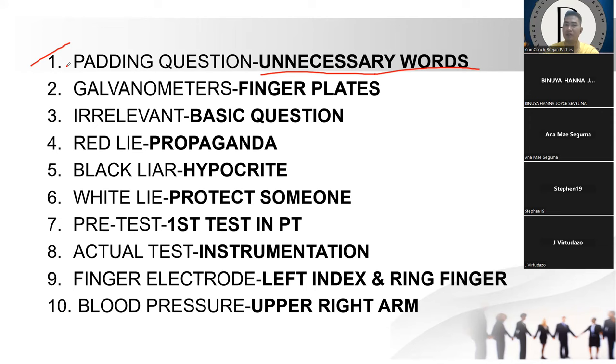Ang galvanometers na tinatawag natin, class, yun yung finger plates na nilalagay dito sa ating mga kamay. Then of course, we have the irrelevant question. Those are the basic questions na tinatawag natin in a polygraph test. Ang red lie naman, ang purpose niya is for propaganda para sirain yung isang tao or yung isang company or yung isang partido. Then we have the black lie, is a hypocrite, okay, walang kilala, okay, kahit may mamatay. Then white lies naman, of course, that is to protect someone para wala nang magkagulo.